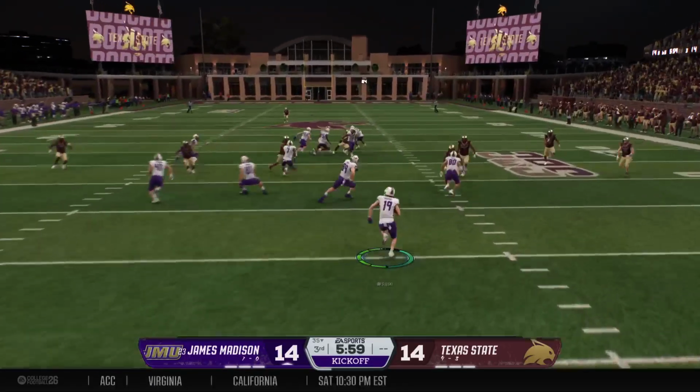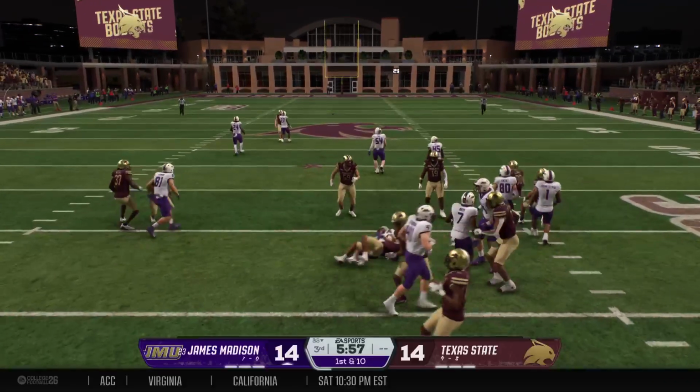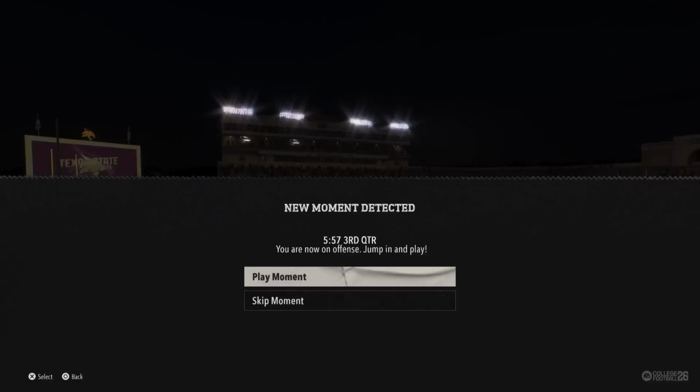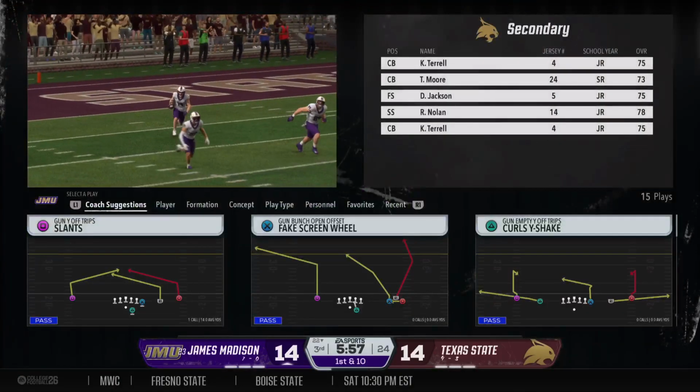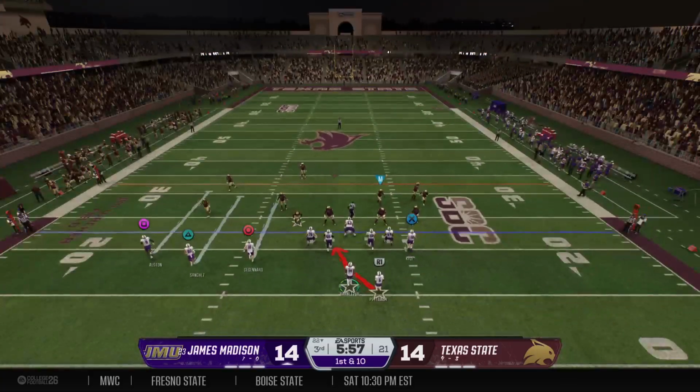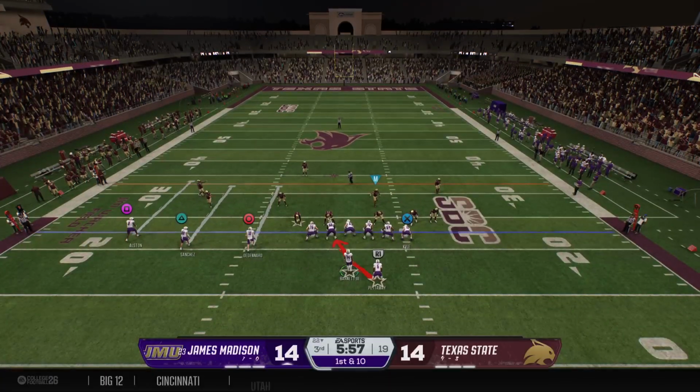And he takes this from inside the 5. Nice job executing all. 22, and the James Madison offense will take over. They'll snap this one to start the drive from their own 22.